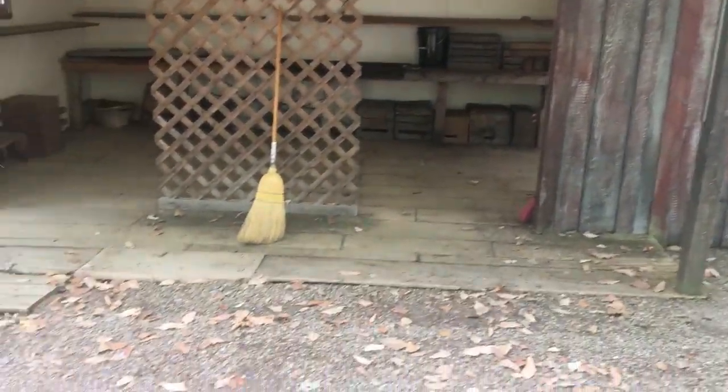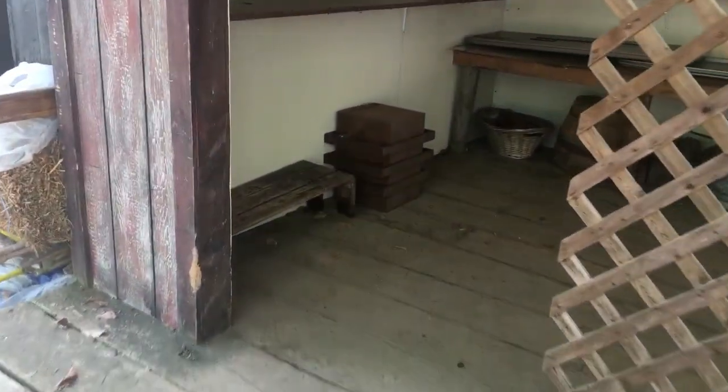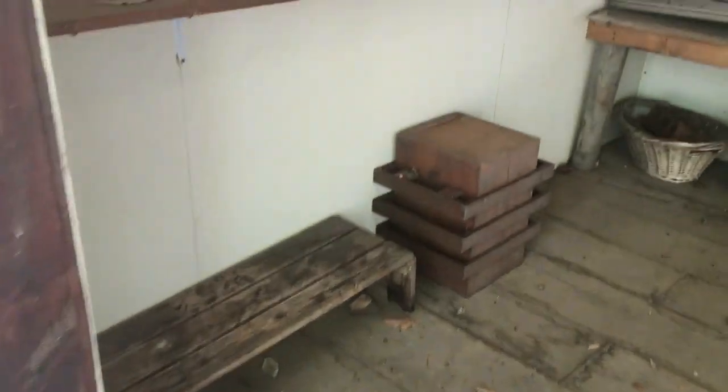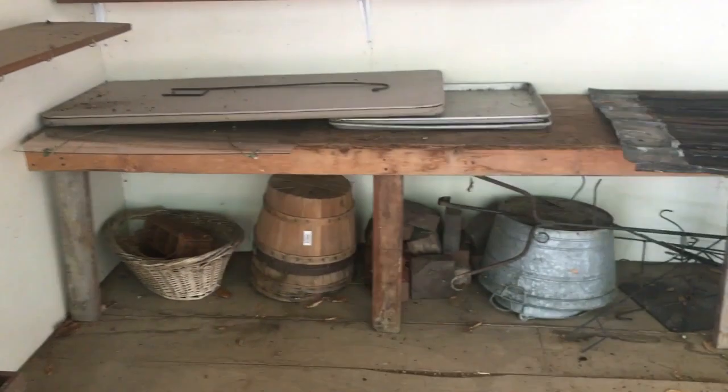So here it is. This is after we got that cleaned out, and you can see we found some things to salvage out of it. This old stand is kind of rotted on the bottom, so I'm not sure I can do anything with it or not. But I finally found out what's inside.